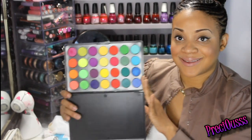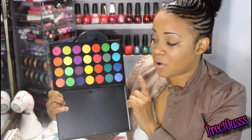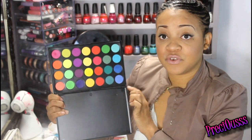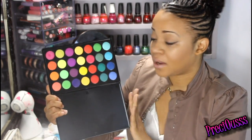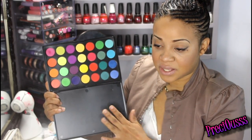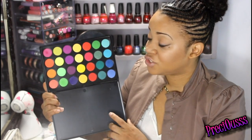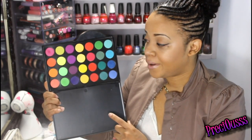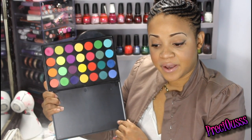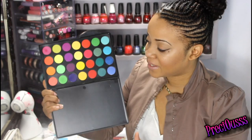So let me tell you about the things that I love about it. You get 28 colors. They're all very, very vibrant, and each and every one is pigmented. There isn't one color on here that isn't pigmented. The price, you can't beat it. For $9, you're getting 28 eyeshadows. You can't beat it.